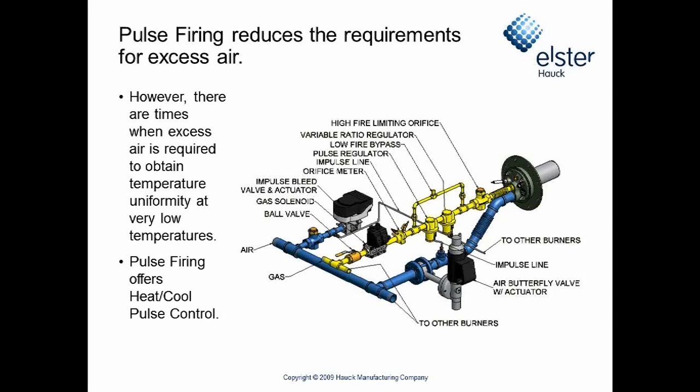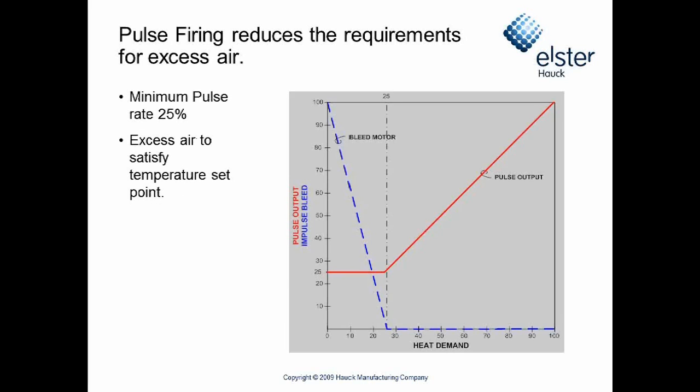But what we're also doing is bleeding off that impulse signal to the second regulator. So the second regulator is completely shut, and the only gas to the burner is going to be that low fire gas. And that provides us our low fire maximum air position that we see here, all the way at the top.